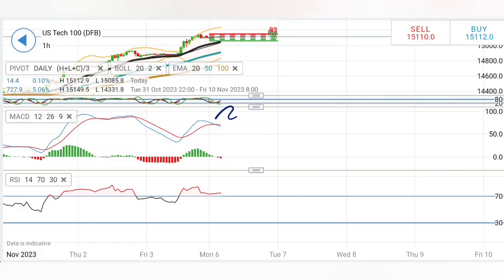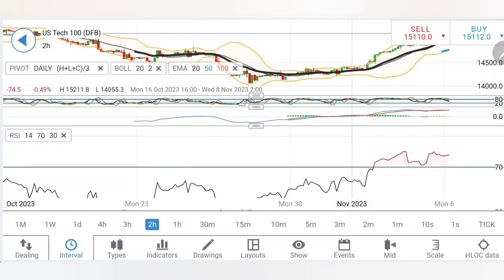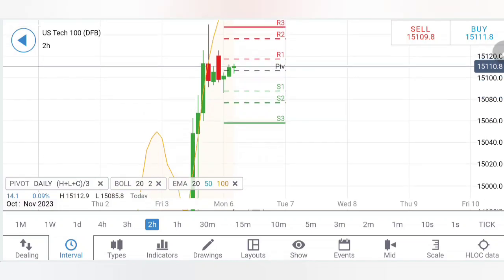Now see, MACD on the hourly charts has crossed over at the top, trying to indicate slight bearishness, and it is also overbought as of now on the hourly charts. Now look at 2-hour. On the 2-hour charts, this was the bullish crossover. Since then, we have seen prices staying bullish here. The top of this channel is somewhere here at 15,220 levels, 15,200, 240. We have discussed in our live webinar and in our weekly review that 200, 250 is the maximum resistance zone for Tech 100. Achieving those levels, it can probably reverse as well.